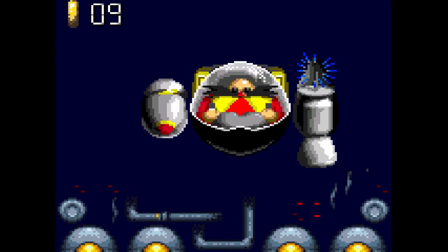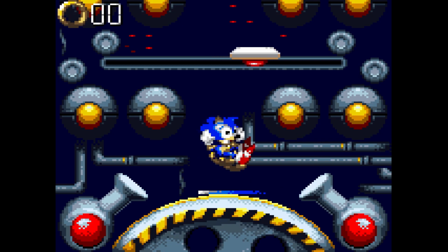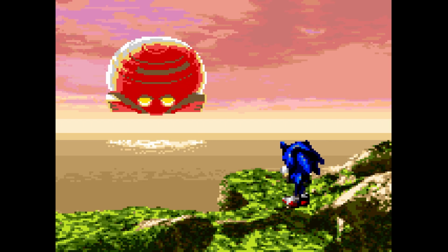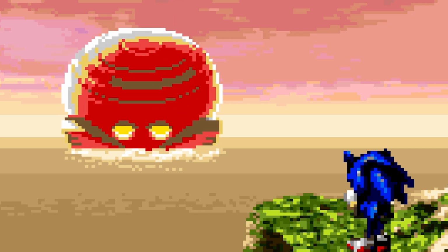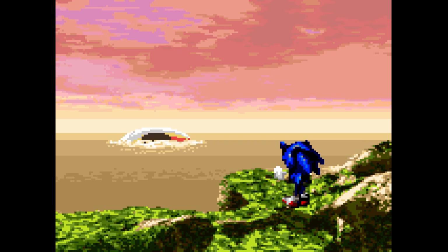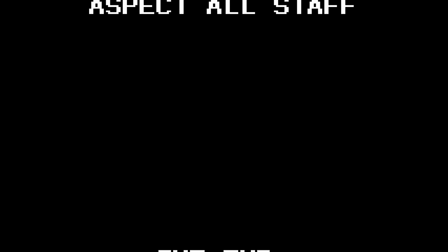You just run to move a mirror under Eggman to reflect the shots, beat him, and you get to watch the Death Egg fall into the sea. Wait, Death Egg? You didn't know that was in the game? Didn't you see? Oh wait, there's not a single indication that the Death Egg is even in this game before this moment at the end. But you're done with the game. You're free. The curse is broken. Run. Run while you can.